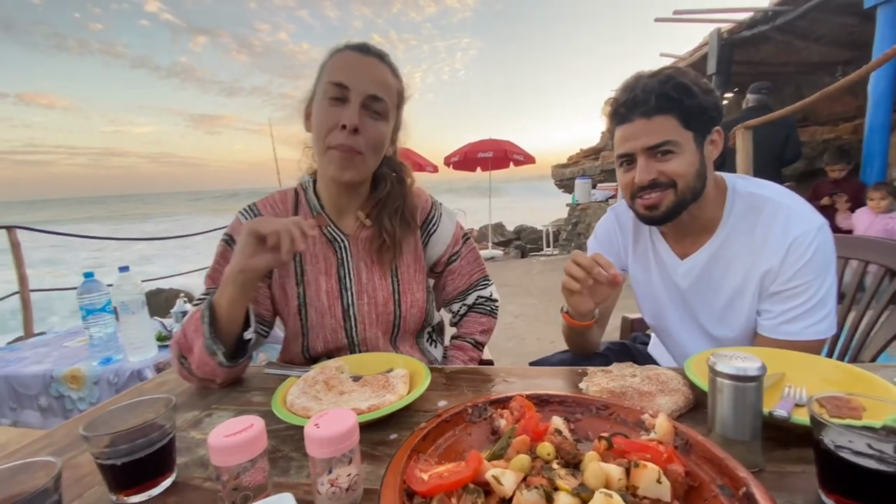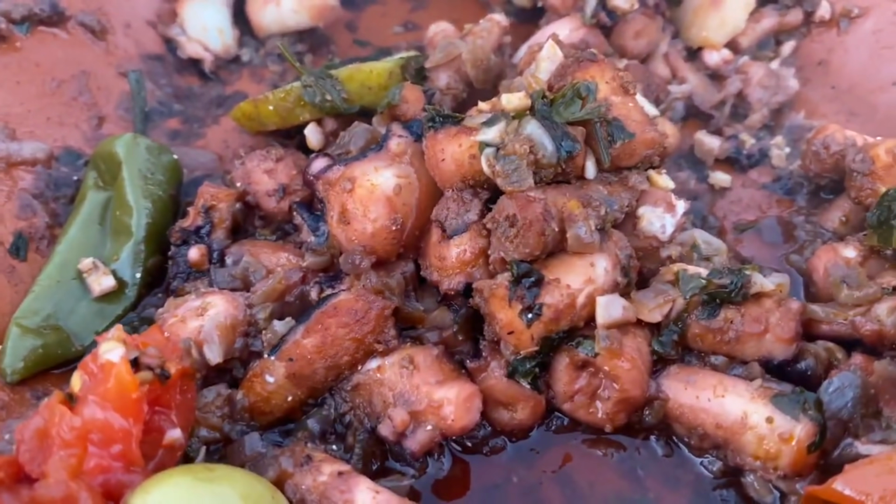Celebrating. Look at these bubbles. Want to try? Wow, excellent. So good, eh? My favorite tajine so far. Excellent, amazing. It's beautiful octopus pieces. Oh my god.